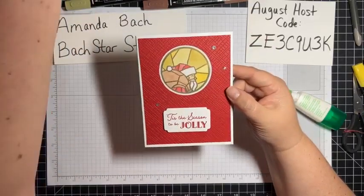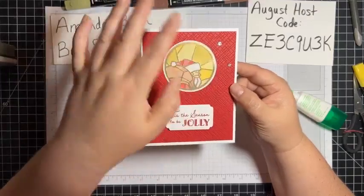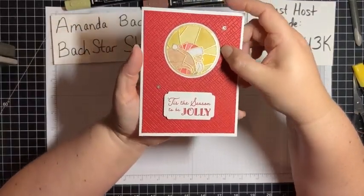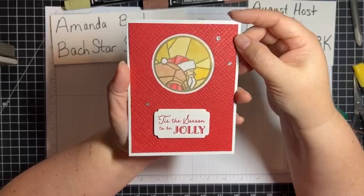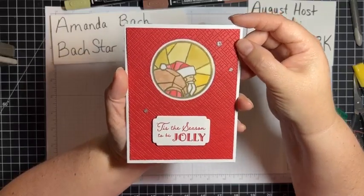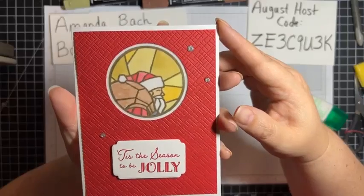So get your vellum out. First of all, you got to emboss on it. I did gold. You can do whatever you want. And then color on the back side with your Stampin' Blends. And you can make beautiful cards. Get that a little bit closer so you can see.